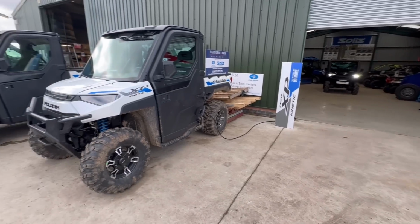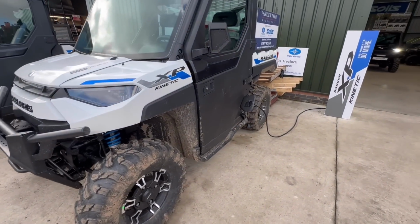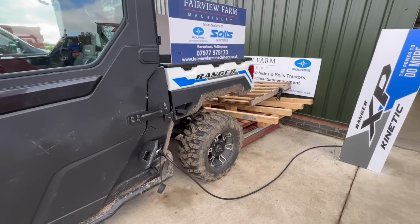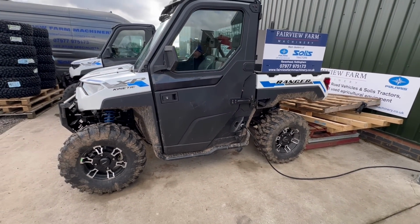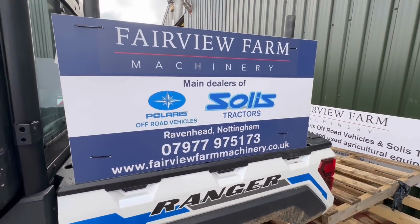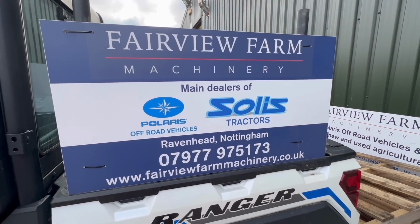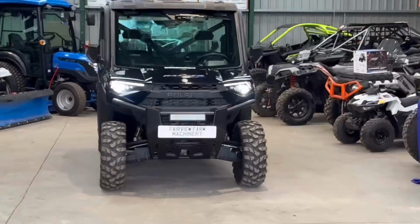We've got Max and Mark here. So these machines here, what are these, electric? Yep, that's a brand new Kinetic. They are both our demonstrators. Single battery and dual battery. Right. This is where you need to be if you want a Polaris of some sort. Various different ones I've got here. So we'll look at our machine in a minute.